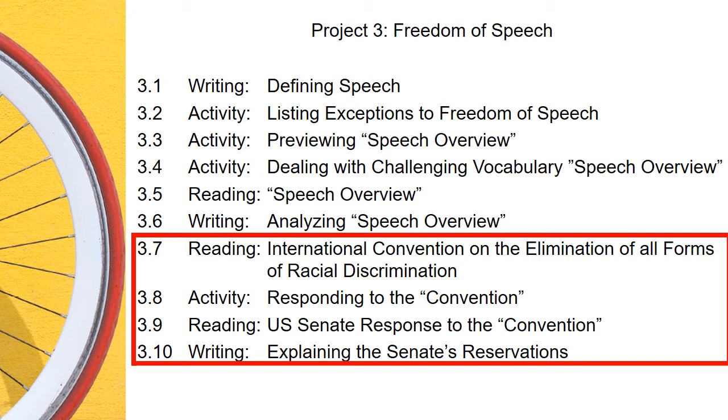We look at an international convention on racial discrimination. And then the U.S. Senate's response to that convention, which the U.S. signed, but we insisted on an exception to the part of the convention that obligates us to make it illegal to use racist speech. And we said in America that's a violation of our First Amendment.